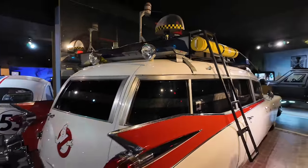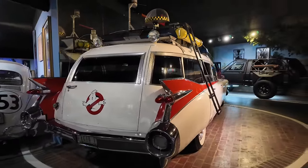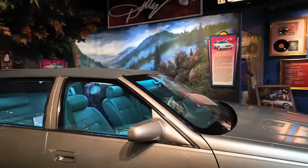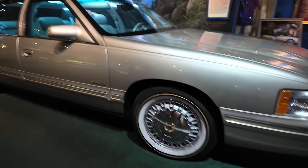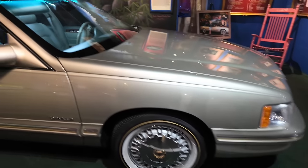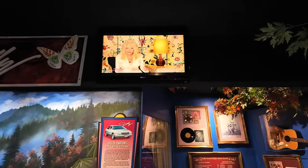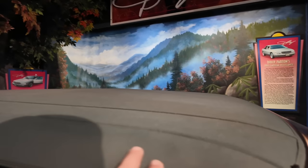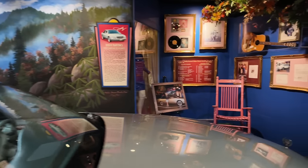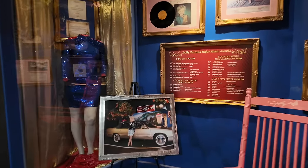Nice Cadillac right here, wagon. They love Cadillacs here. What's up with this one? These cars be going for cheap. I like the top on this though. Color's nice. Let me see what's all the fuss about this Cadillac real quick. Like it belonged to a girl.